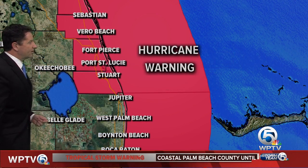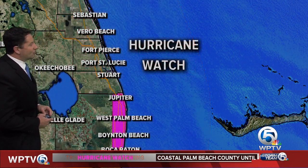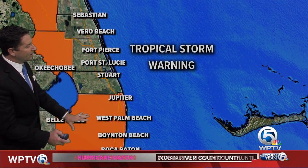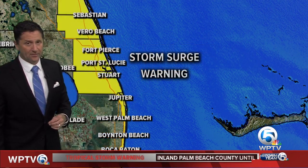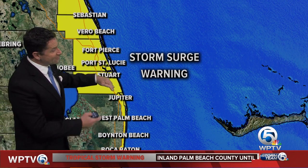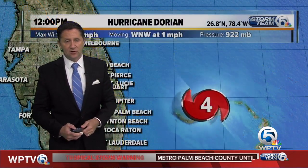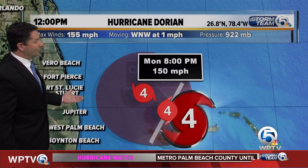Watches and warnings that are in effect: a hurricane warning in effect for the Treasure Coast, a hurricane watch for eastern parts of Palm Beach County, a tropical storm warning for all of Palm Beach County. In Okeechobee County, a storm surge warning for the Treasure Coast and for coastal Palm Beach County, with the chance for that storm surge coming on in and then eventually easing up as we get to maybe later in the week. But here's the track from the Hurricane Center.